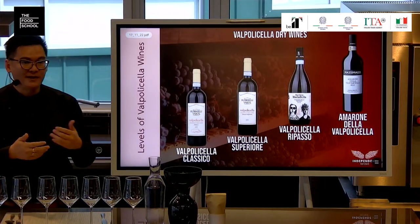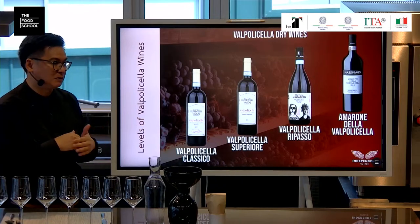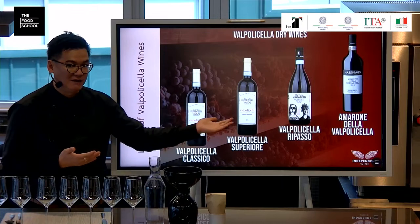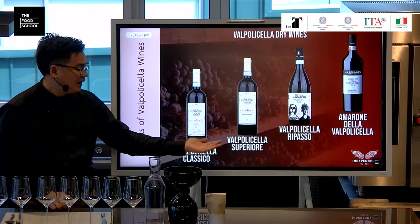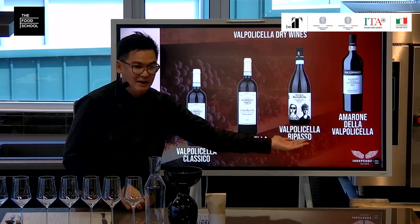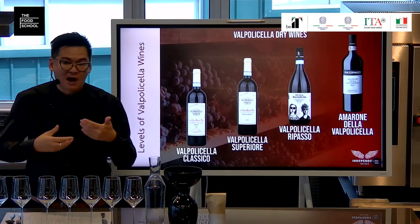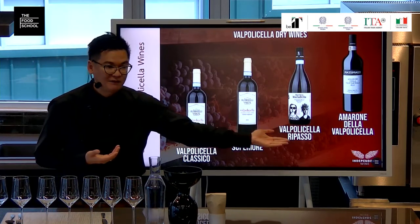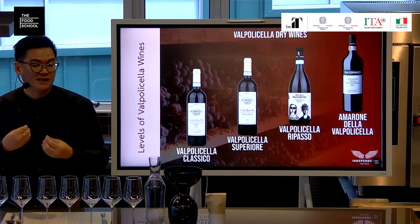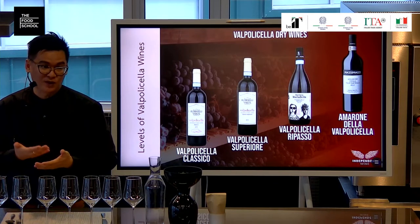Another wine that I want to explain to you is Valpolicella. Valpolicella is made from three grapes that I mentioned before, but there are also many levels, starting from the classico, then Superiore means higher alcohol, and after that you can ferment with the remaining skins of the Amarone, making a more powerful wine. This is something that we taste today, Ripasso, okay? And the next level, Amarone, is the wine that is made from semi-dried grapes. So the wine is going to be very heavy because part of the water is going to be evaporated.